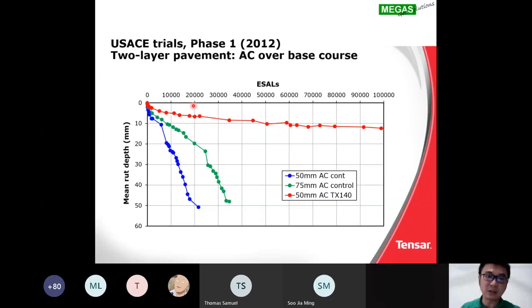At 20,000, when you look at the control section with 50 mm thick AC, we see that the deformation or rut depth is up to nearly 50 mm. If we increase the thickness of the asphalt concrete layer, then we improve the performance quite significantly to 20 mm of rutting. However, if we look at the 50 mm, same as this one, but with the stabilized layer of TX 140 geogrid, we are able to reduce the rutting to less than 10 mm. So this is again proof from this full trafficking test that it improved in terms of performance.